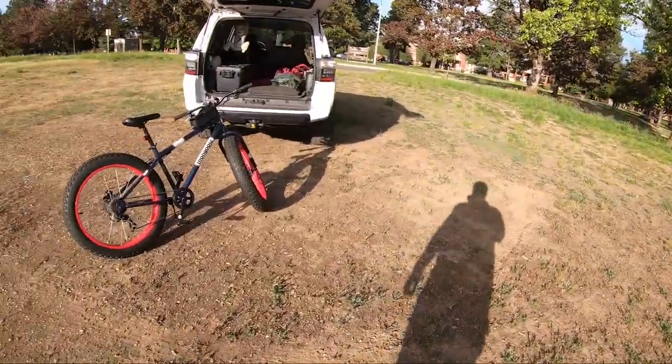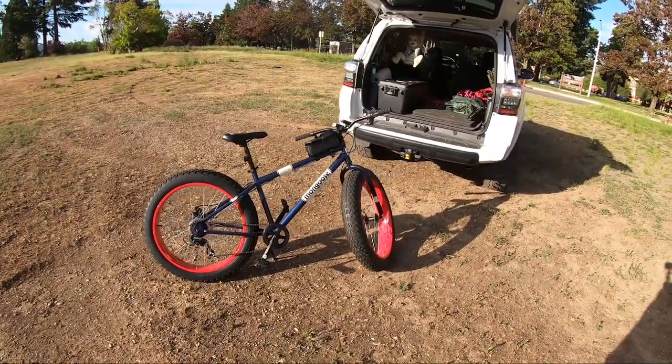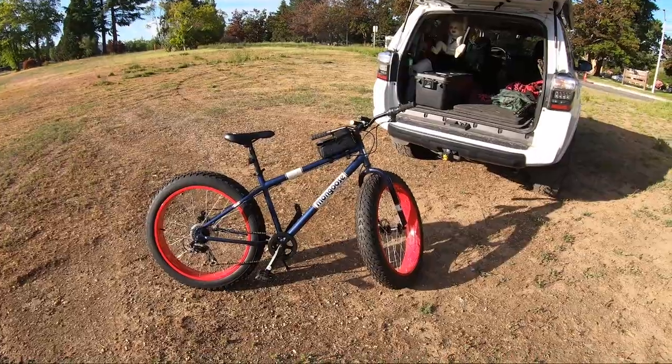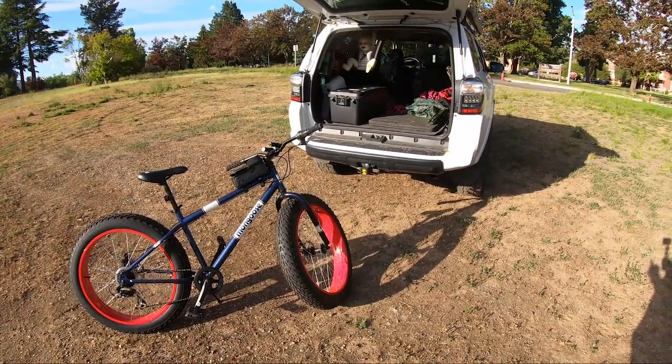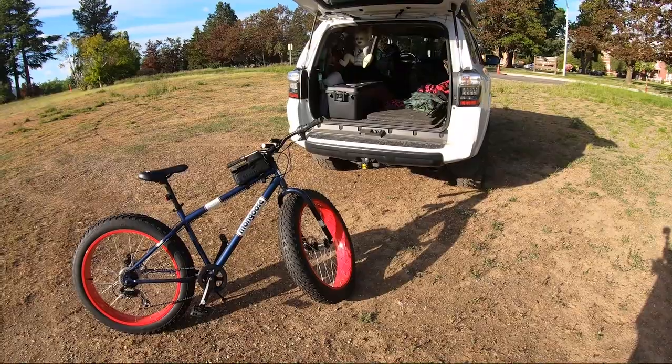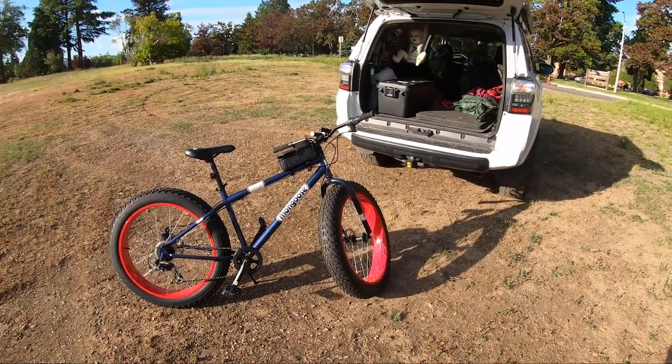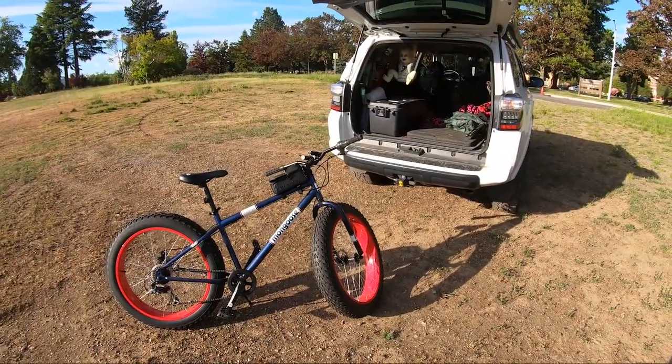All right, so this brings up something that I do have an immediate, I don't know, need, but want for, which is a rack for this thing. It does fit in the back of the 4Runner, but I gotta fold the back seats down so nobody else can ride with me. And if anybody else wants to go, the wife or the kids with their bikes, it won't work. And it's just not fun.